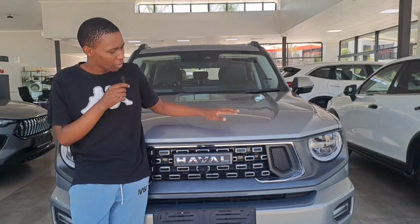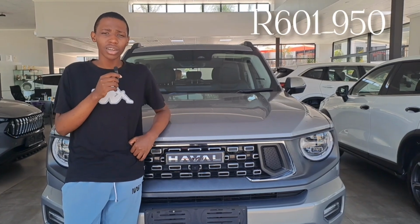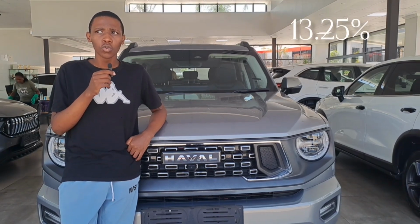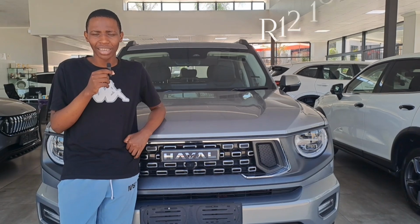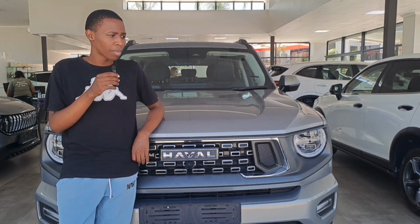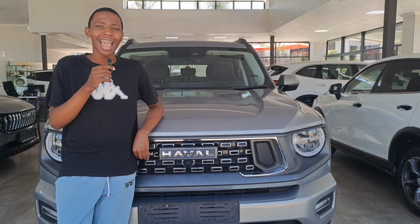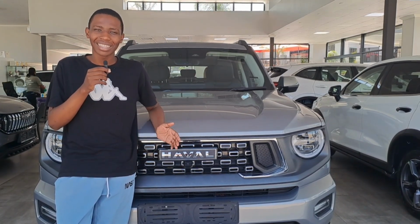Right, so how much does this beautiful machine cost? And I feel like it's very, very well priced. Now this starts from 601,950 rand. Over 72 months at an interest rate of 13.25%, you're looking at plus minus 12,136 rand without any insurance or petrol. And with that added peace of mind, you get a 7-year, 200,000 kilometer warranty, a 7-year, 75,000 kilometer service plan, and a 7-year unlimited kilometer roadside assistance. Now that's some peace of mind from Haval.